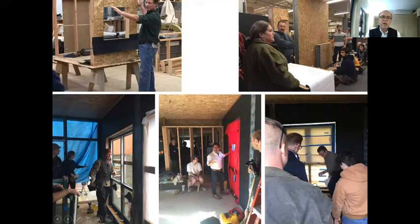Lower left, we have Dan Whitmore of the FIAS Technical Committee showing the students how to install a passive house window so that it is able to be carefully installed and well sealed.